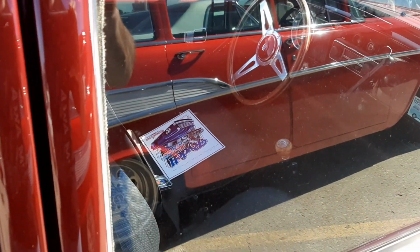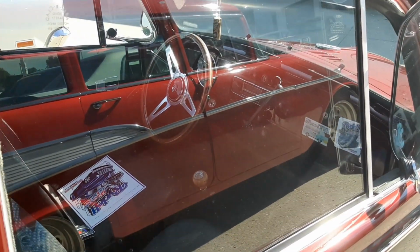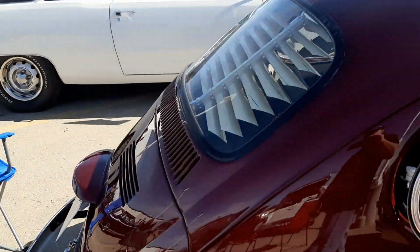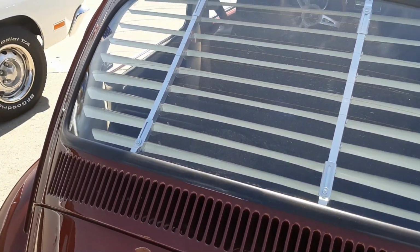Now that is so cool. It's a 70 Volkswagen Bug. Looks like it's all original too, other than that cell phone holder. I don't think they came with cell phone holders in the 70s. Oh, let's check out the louvers. You can open and close them like Venetian blinds. That's so cool.